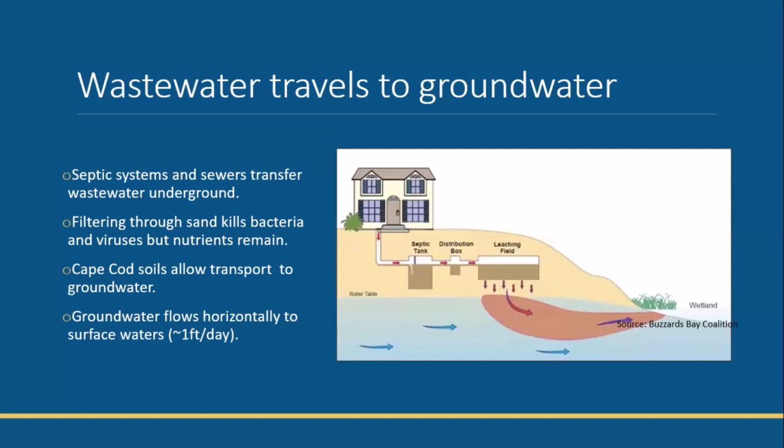Unfortunately, though, sand does not filter out nutrients, and that's why we have the problems that we have. Those nutrients, and I'll get into it a little more here, eventually make their way to the groundwater and then into surface waters. On Cape Cod, this is especially a big problem because, as you all know, we basically live on a big beach, and everything underneath us is sand. So it really allows water to just flow right on through.